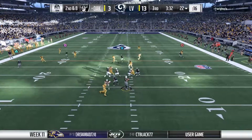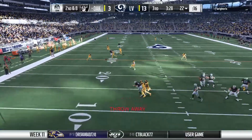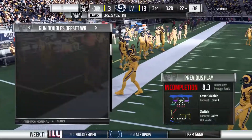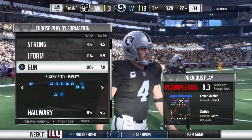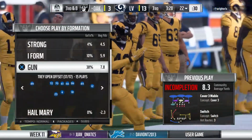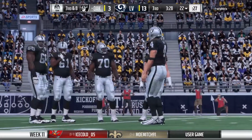Carr to throw on second down. Steps away to his left. And he's just going to get rid of this thing. To no one here. He throws it away. And now it's third. What's the old adage? Be quick, but don't hurry. Well, that went right out the window there. He was hurried, harassed. That ball had to be gotten rid of. Otherwise, he was going to get sacked.